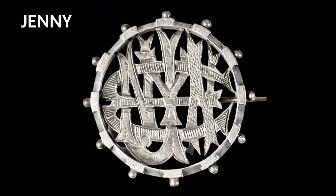So that spells Jenny. And I will tell you that normally these brooches, you can find them for around $120 or so online, sometimes a little bit less. I found the Jenny somewhat local to me in Canada, and they wanted a very pretty penny, but how often do you come across your name? So I had to add it to the collection.